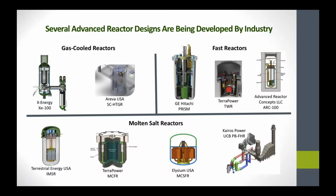There are a number of advanced non-LWR designs that are being developed by industry with a wide variety of coolants, temperatures, and other aspects. These include high-temperature gas-cooled reactors, a variety of fast reactors, which include both lead and sodium-cooled reactors. But what I'm going to be talking about in large part today are the molten salt reactors. And if you take a look at the bottom of the view graph, you'll see that there are four examples of close to 15 to 20 concepts that are currently being looked at by industrial partners that use a different set of coolants, temperatures, fuel forms, etc. These are the ones by Terrestrial Energy, TerraPower, Elysium, and Kairos.